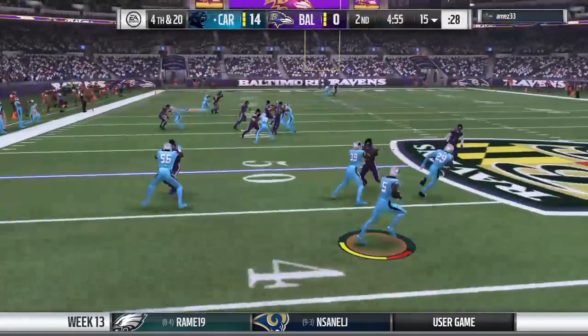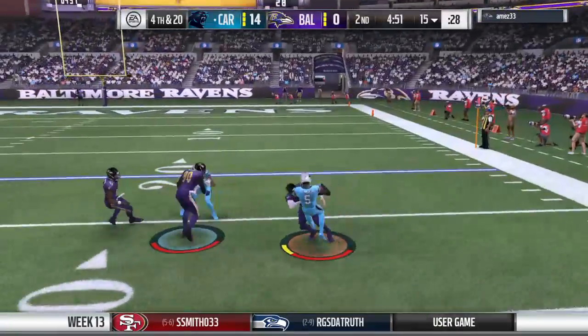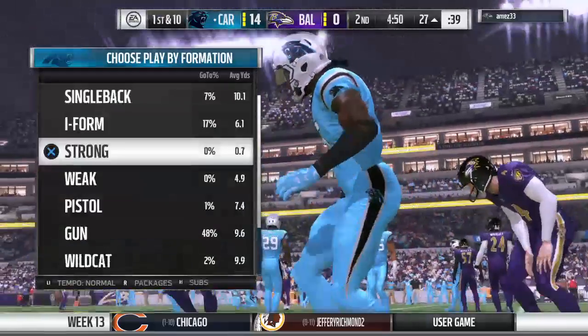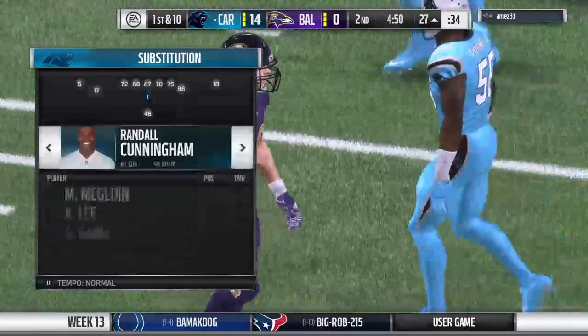And taken right at the 35. So dangerous with a football in his hands. Call that a return of 38. And the Panthers will take over in terrific field position.